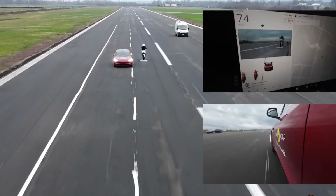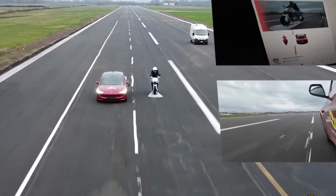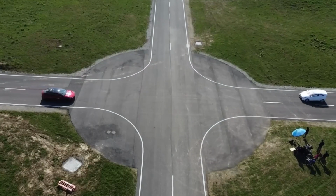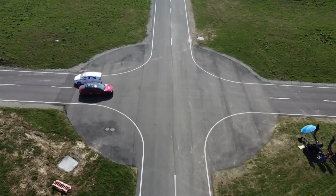Final verdict? The 2025 Tesla Model 3 isn't just a sleek EV, it's a safety powerhouse, engineered to protect everyone on the road.